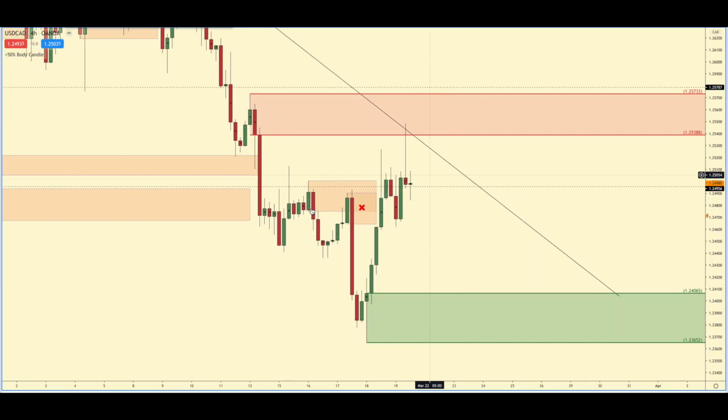It was this zone right here. Let me highlight it. As you can see, it didn't have any demand or move down here because on the 4 hour, these zones are too hard to track.